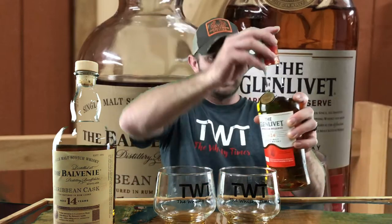But anyway, the Balvenie and the Glenlivet, 14-year-old, for all intents and purposes, Caribbean casks. Let's duel them off. All right. I will pour these side by side. Not going a whole lot because I've tasted some whiskeys today, and I'm probably going to be tasting some more. All right. So, Balvenie, Glenlivet, let's do it.